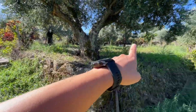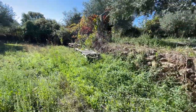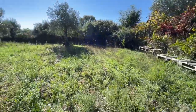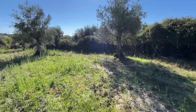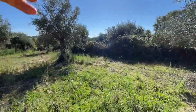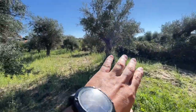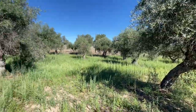Okay, first I present you the upstairs, the terrace. Continuing. That is the border for the neighbor. Okay, all those olives stay inside the property.